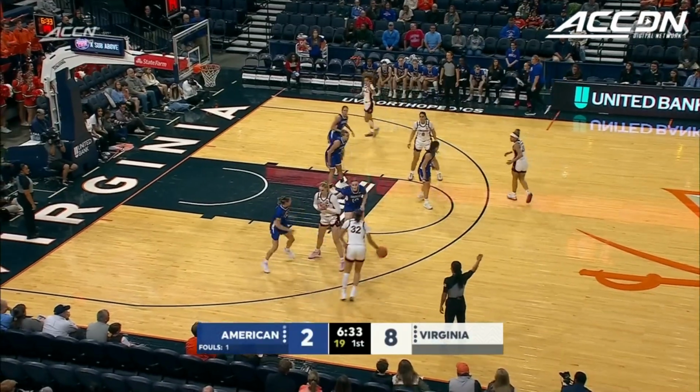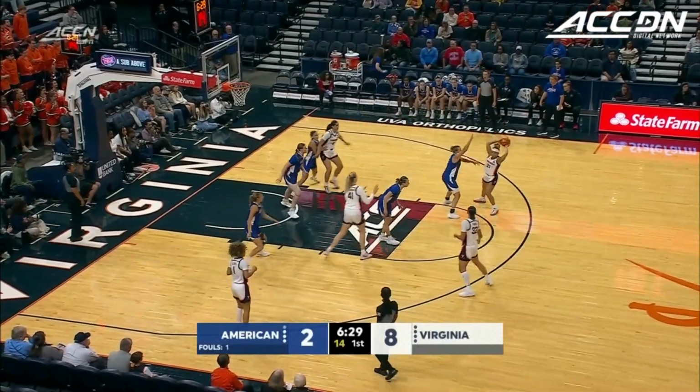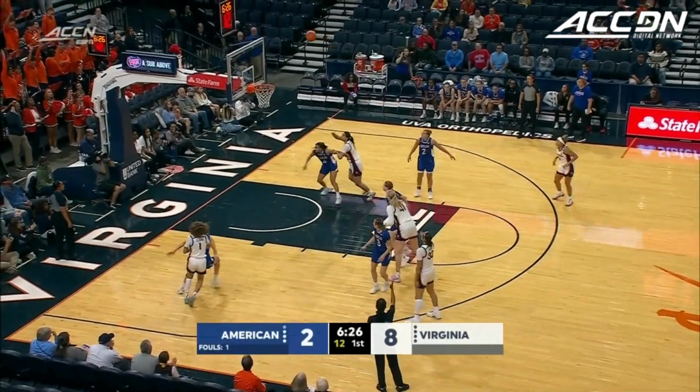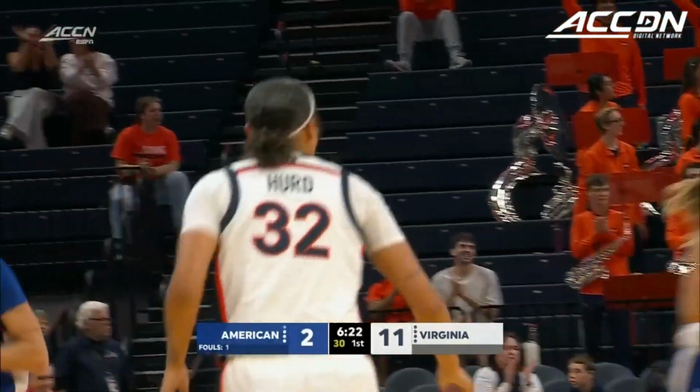She's going to try to pick apart Virginia's defense to try to get right into her sweet spot. Comes exactly from whence you would expect. She is the captain of this team, as we said, the leading returning scorer. But a quick answer from the perimeter for UVA.